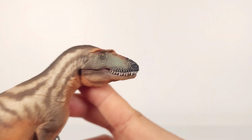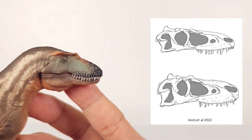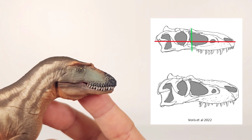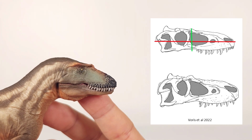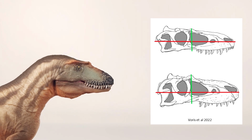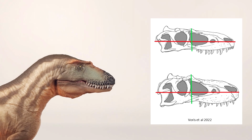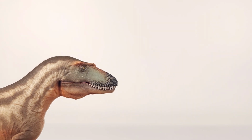The juvenile skull is shallow and narrow. Now the length to depth ratio is between 3.9 to 4.1, so let's say 4.0 on average. In the adult, this length to depth ratio is about 3.4, and I think you can see that our Gorgosaurus follows more the kind of ratio seen in an older animal.